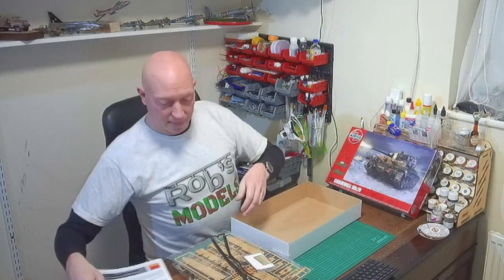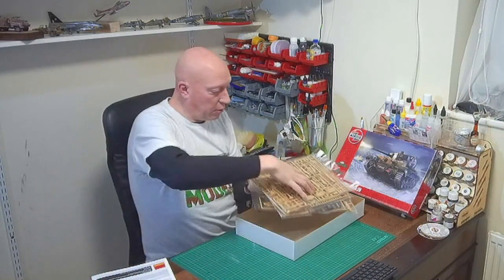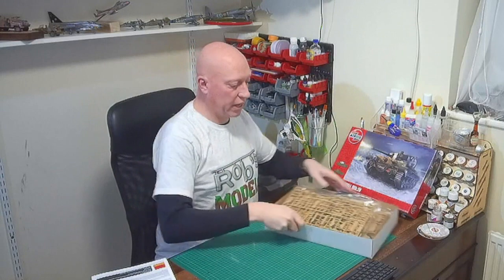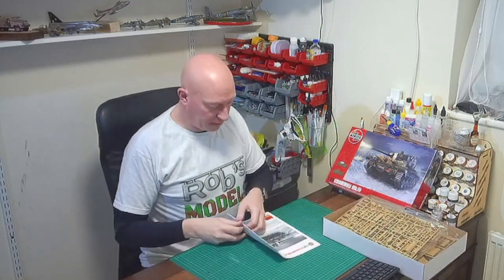Okay, let's pop all these bits back in. I will reverse the order. I'll put them in there. We'll start with the instruction book and then work our way through. So, we've got quite a hefty book here.